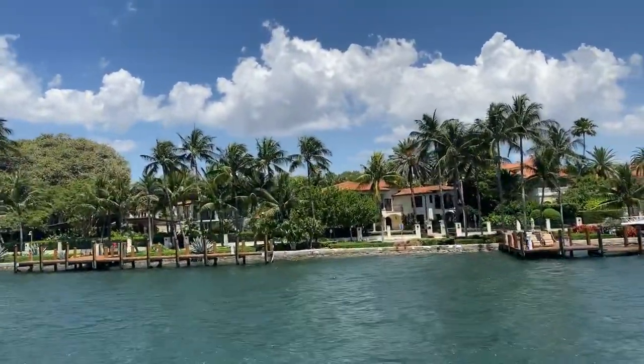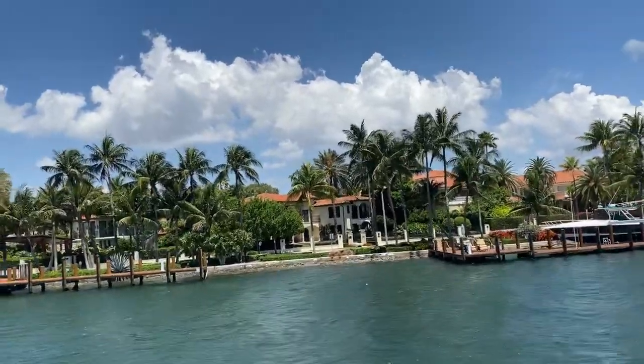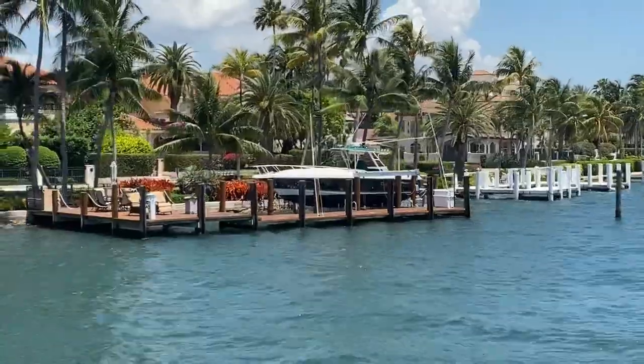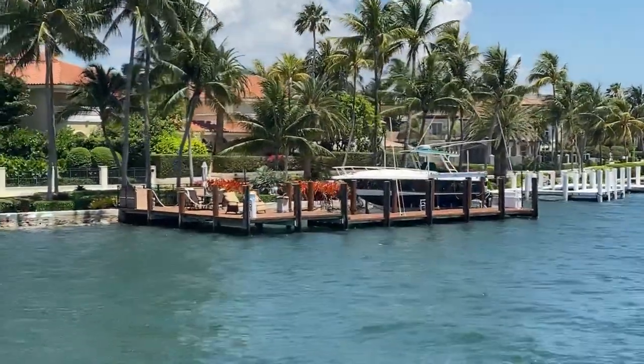Well, just round the bend here to the right, we'll get a look at some classic mansions here in the city, built back in the 20s and 30s. In fact, definitely the home that put us on the map.